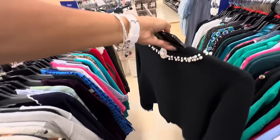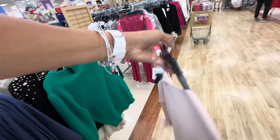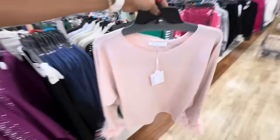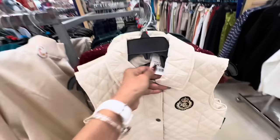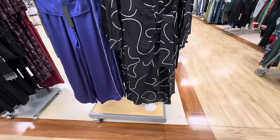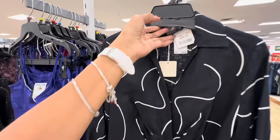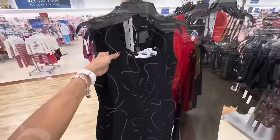$40. I like this. Oh, I like this pink sweater with the feathers. $20. This is a Ralph Lauren quilt vest for $40. Look at this beautiful black and white dress. It's a wrap dress. Linen. Ooh. Long sleeve. And this is $60. Retail $198.